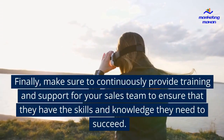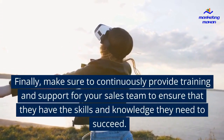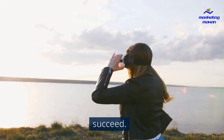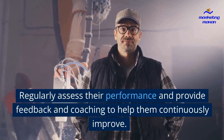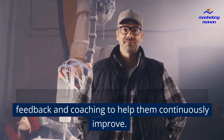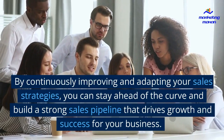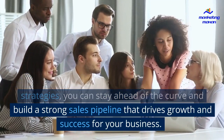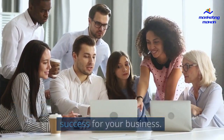Finally, make sure to continuously provide training and support for your sales team to ensure that they have the skills and knowledge they need to succeed. Regularly assess their performance and provide feedback and coaching to help them continuously improve. By continuously improving and adapting your sales strategies, you can stay ahead of the curve and build a strong sales pipeline that drives growth and success for your business.